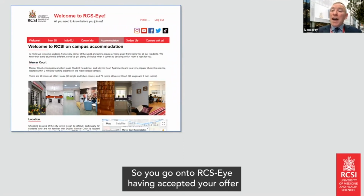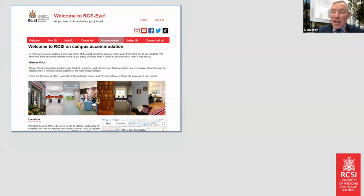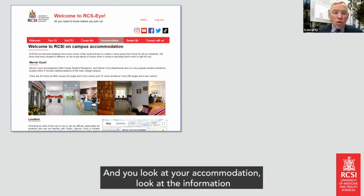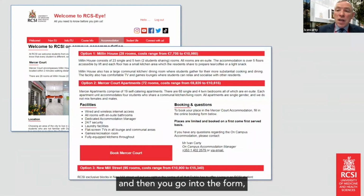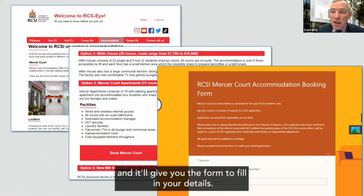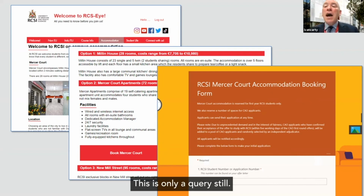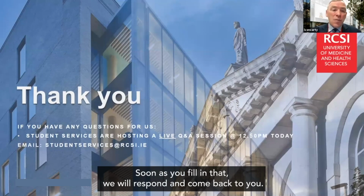So you go on to RCSI having accepted your offer to the college, and RCSI has loads of information on accommodation, and you look at the information, and then you go into the form which will show you Millen House in this case, or Mercer Court, and then you click on book Mercer Court and it'll give you the form to fill in your details. This says, I'm interested in booking your accommodation. This is not a lease, this is only a query still. As soon as you fill in that, we will respond and come back to you.